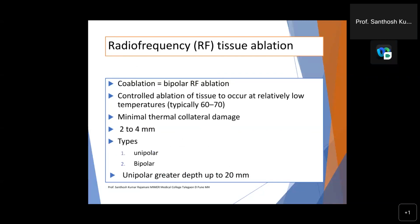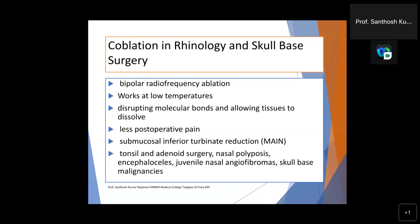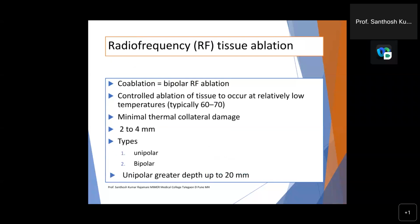So let's look a little bit about coblation. First is radiofrequency ablation, and coblation is a type of it. So remember, radiofrequency ablation is a blanket term. There are two types of radiofrequency tissue ablation: monopolar and bipolar. The bipolar is also called coblation.